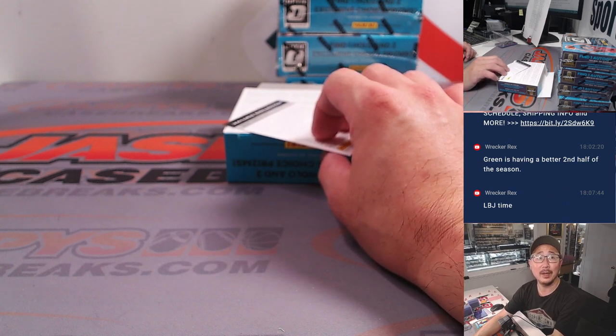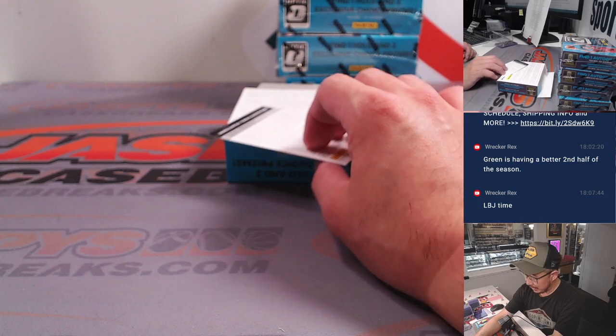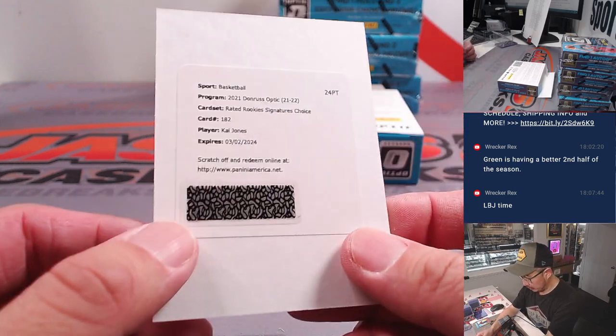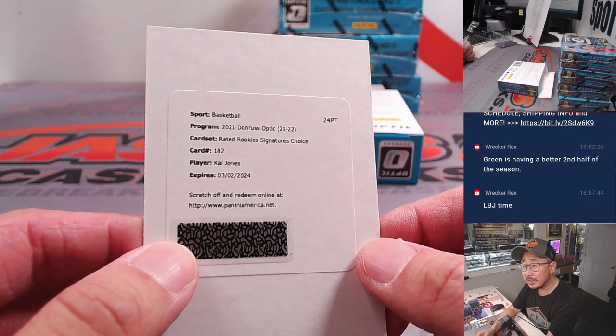Oof, wow, what a play. He got around Anthony Davis. And one. Bridges is having a great game, too. The redemption is Kai Jones. Still have some time to redeem it.